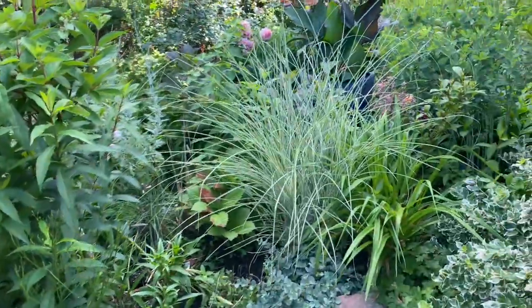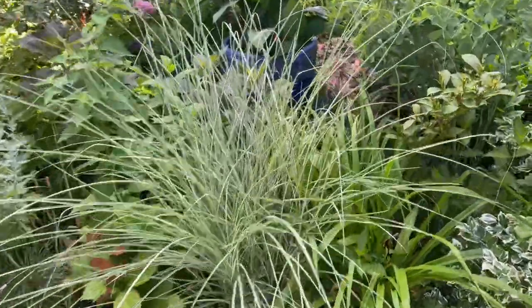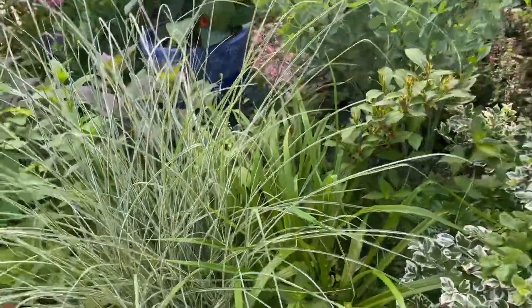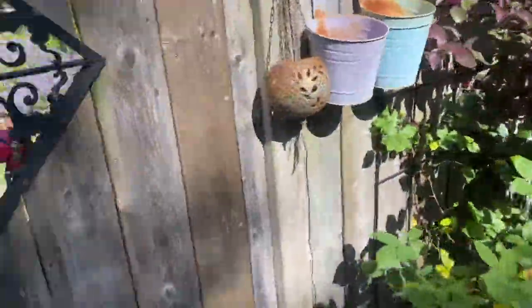Yeah, and the morning light miscanthus is just looking great. It's filling in beautifully, and I love how wispy it looks, and just adds this airy texture to the garden. Beautiful. As you can see, the roses are looking really nice as well. So let's walk over to the side yard.